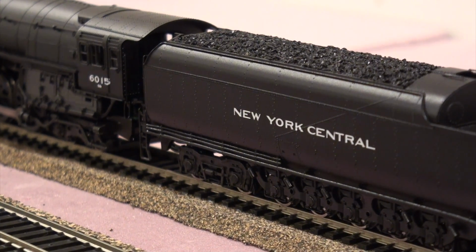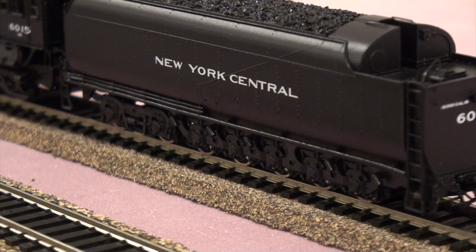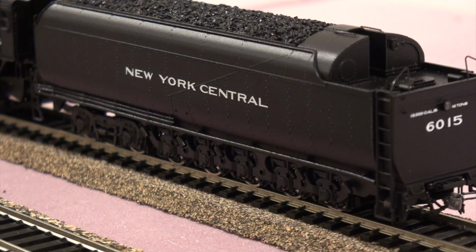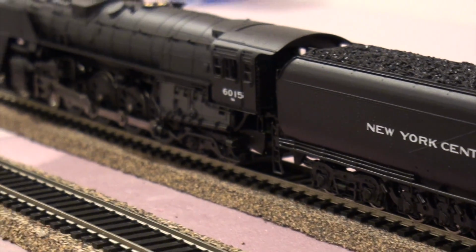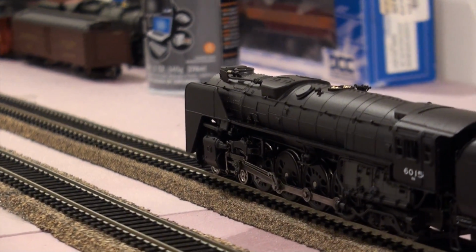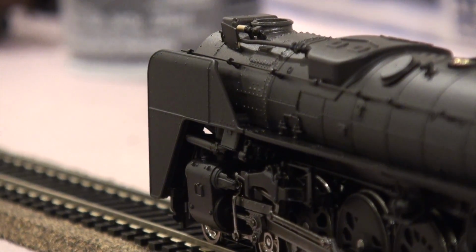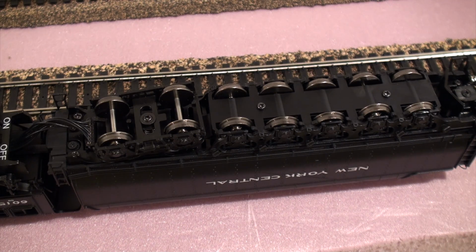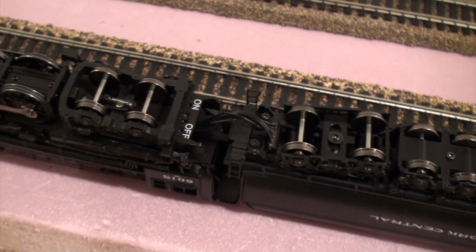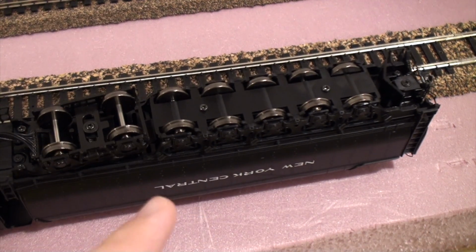It's a centipede tender. It has the lead truck and the 10 trucks under it to support the weight, and to make it more spread out. From this angle you can see, again, this locomotive is beautiful, and the distinct smoke lifters, elephant ears as most people call them, are correctly modeled for this number. On the bottom of the locomotive, you can see how this locomotive is put together. It has 8-wheel pickup, 3 up here and 5 back there.